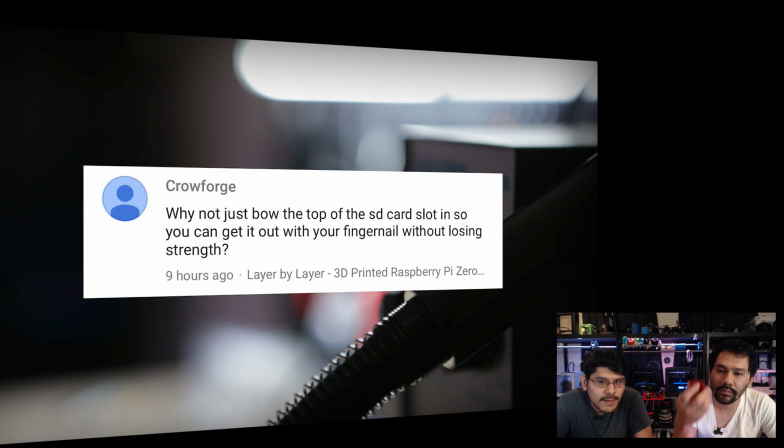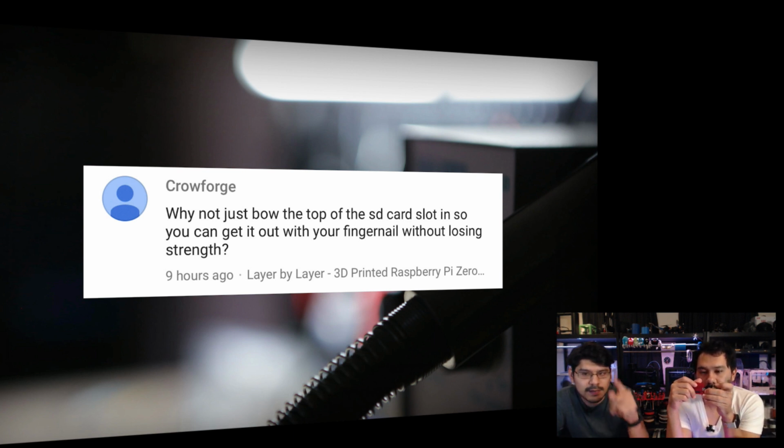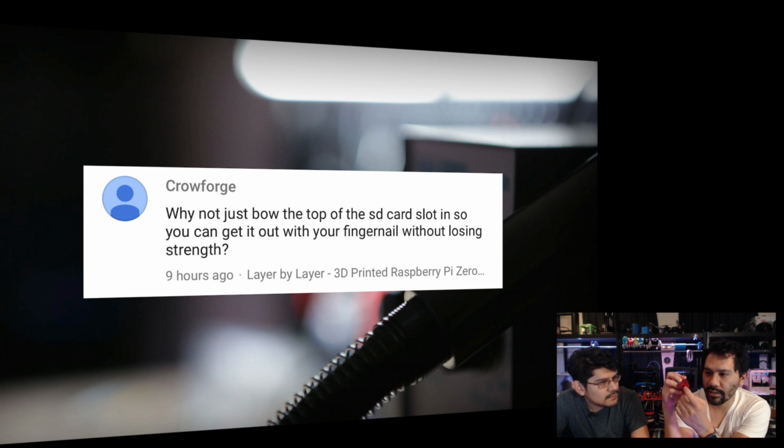Why not just bow the top of the SD card slot in so that you can get it out with your fingernail without losing the strength? This is on the Raspberry Pi Zero case. So me and Pedro are talking about it. I think what you're talking about is instead of having a square, just make a circle sketch. Yeah, you could definitely select the lines inside there and just hit the fillet tool to make it a complete ellipse. And that'll make it look a little bit better. So you can definitely do that.